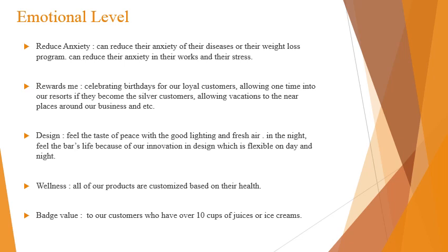And about wellness, all the products are customized based on the customer's health. That's why they will have wellness benefits. And another thing is badge value. Badge value is like we will provide presents and other handmade items to customers who usually take a large amount of products from our shop.